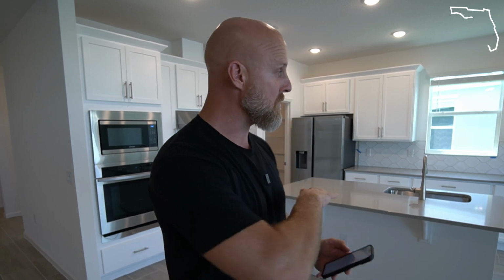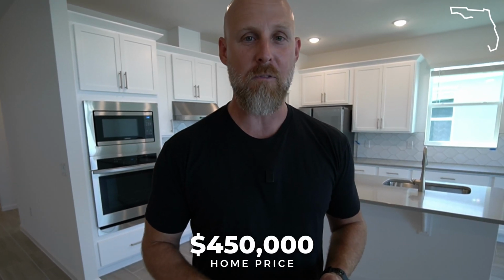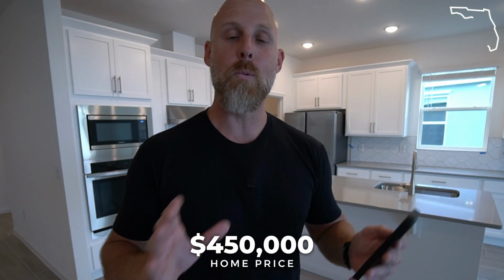And then Landsea is also offering a 3-year no cost refinance. So if you use Landsea Mortgage to get your loan, you'll be able to refinance at no cost at any time within the next 3 years. Now, as far as this home that we saw today goes, the way it was priced is gonna include this gourmet kitchen. It's gonna include the deluxe master bathroom and the waterfront lot, and it's gonna come in at $450,000.